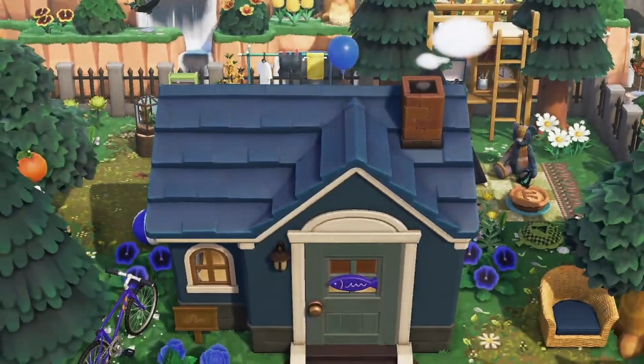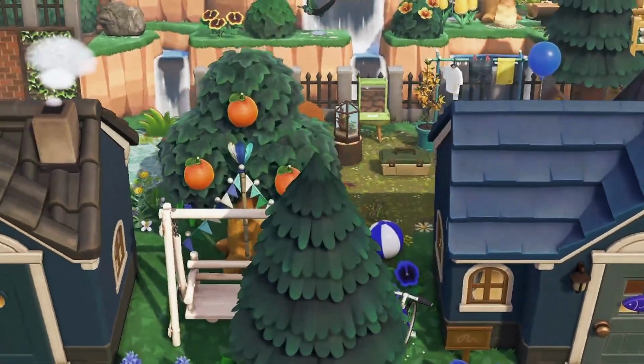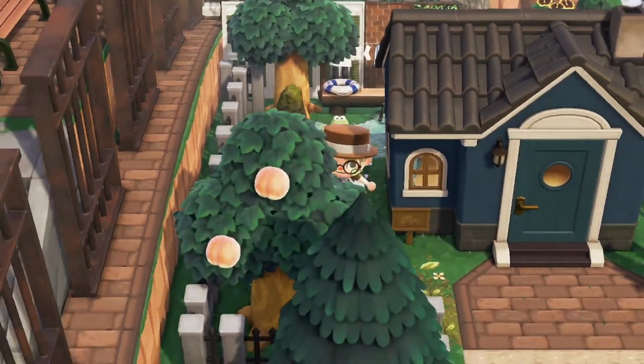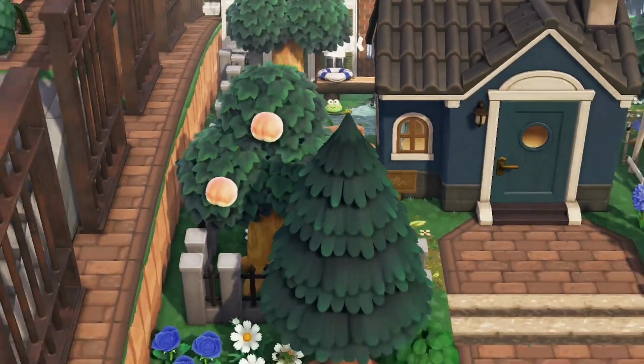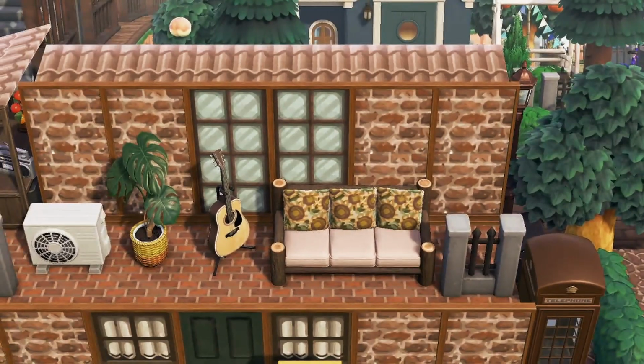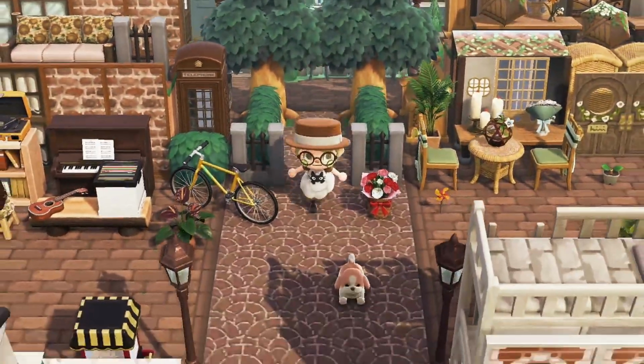Look at it all. Even the attention to detail up there, we've got a peacock butterfly, which is the same kind of greens and cool colors. And the hose here is even blue. Everything is so coordinated. I love it. Okay, let's go down this way.